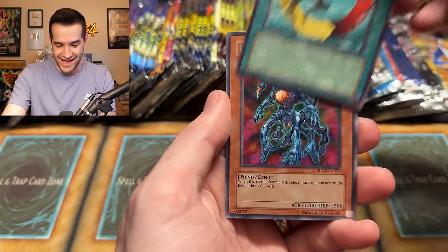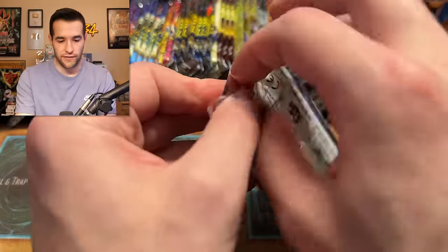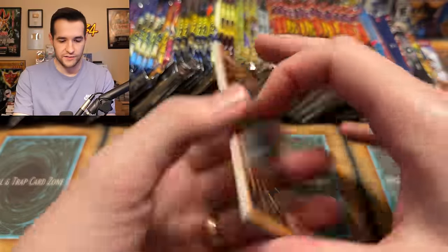Century Swap? Creature Swap? And the Dark Geroid. All right, it said Century Swap. You're not getting a secret rare. No way. Let's do our last Photon Shockwave. Let's see if we can get that Ghost Rare Galaxy Eyes Photon Dragon.